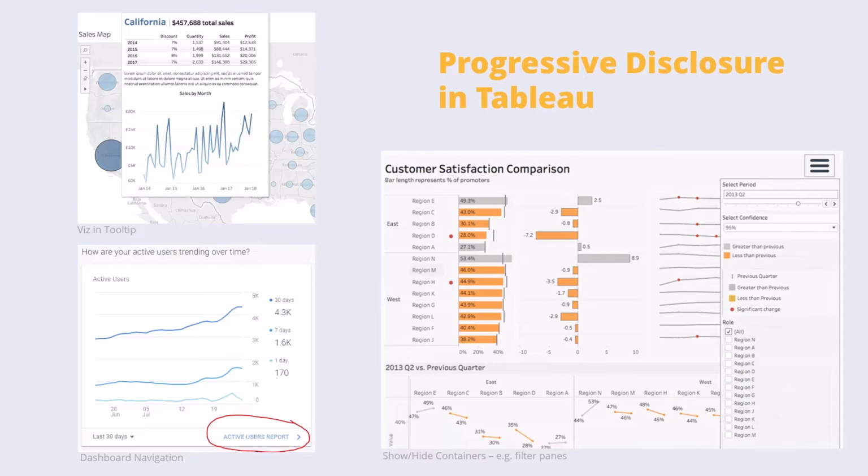Speaking of which, by the way, since 2021.2, Tableau Desktop and Server, you can now add show/hide container buttons for tiled containers, not just floating containers. So hopefully that'll add some extra pizzazz to your dashboards.